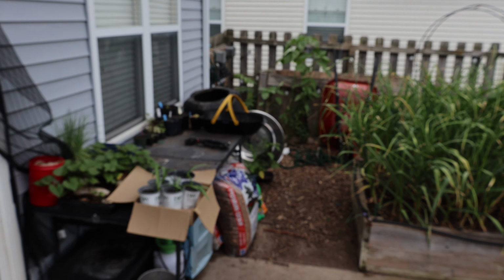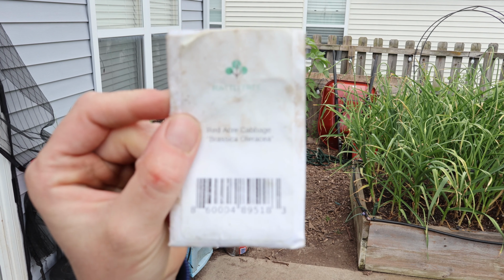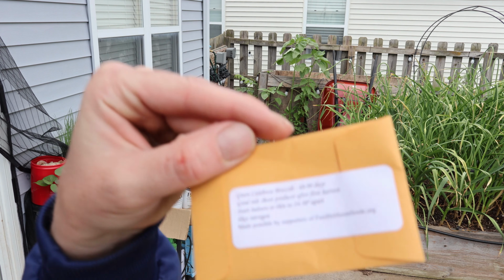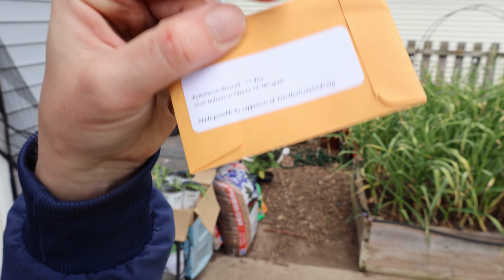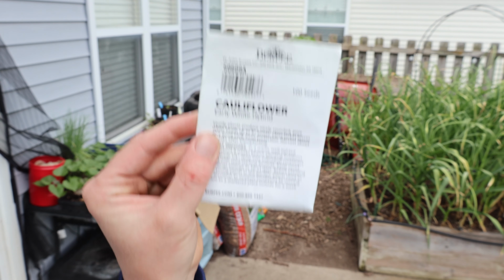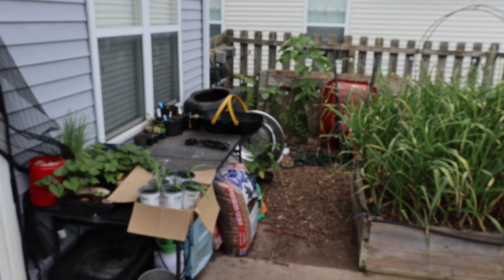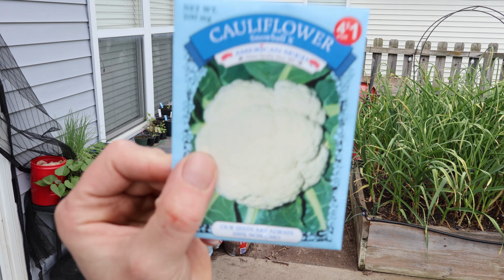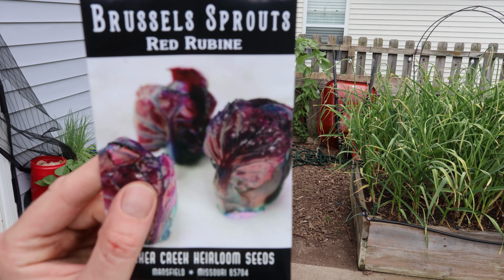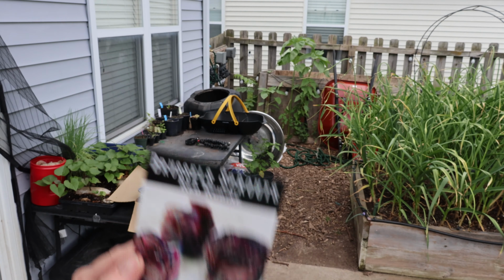Golden acre cabbage, red acre cabbage, green calabrese broccoli, Romanesco broccoli, early white cauliflower, Snowball X cauliflower, Brussels sprouts. They're red ones.